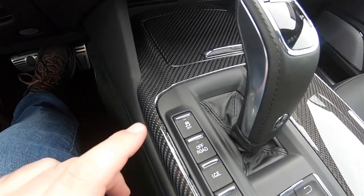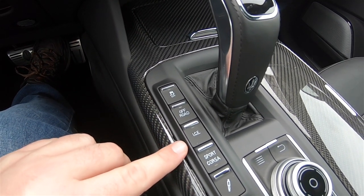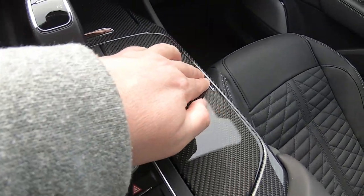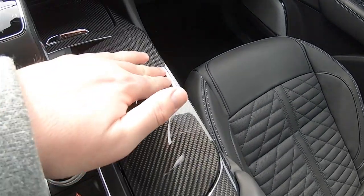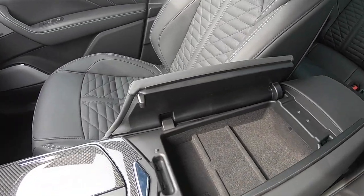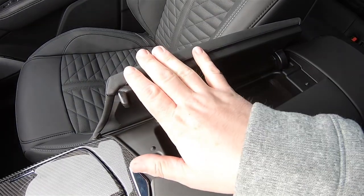Here you have your controls for your stability control, off-road mode, increased control and efficiency mode, sport and Corsa mode, and your suspension settings. You have electronic parking brake, dual cup holders. The scroll wheel in the middle is for your touchscreen. You can actually use it without touching the display. And your ride height control. Center armrest features shallow storage.